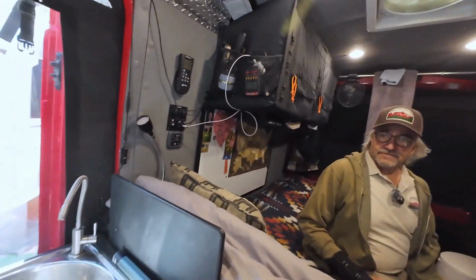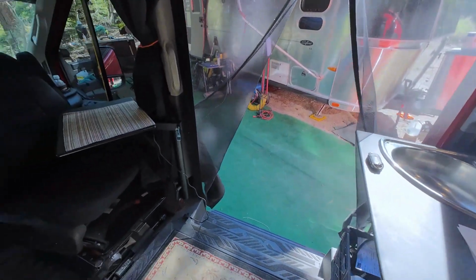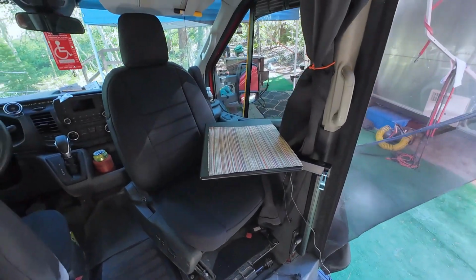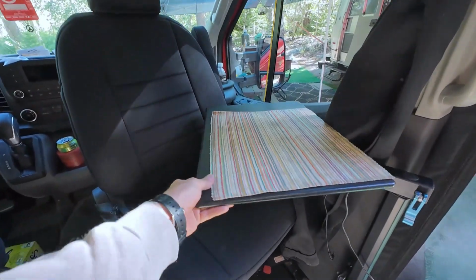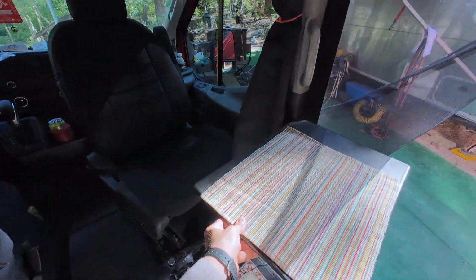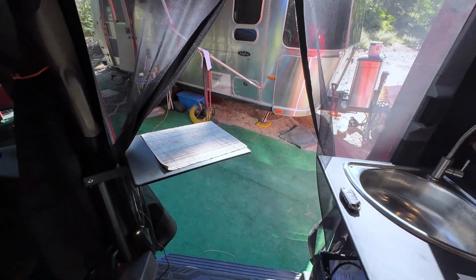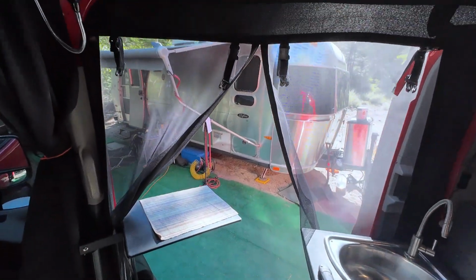Now we have a really unique sink and chair kind of combination here. You got your little table, you said, for reading, for eating, and what's really cool is how it swivels out. And simple. It can go all the way outside, so you can use it outside as well. Yeah, look at that. And then you guys might notice the camper here.